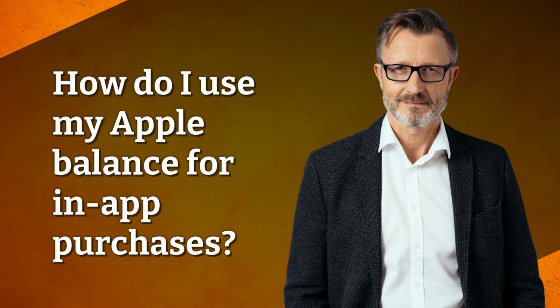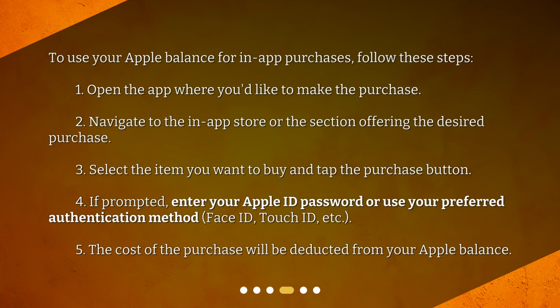How do I use my Apple Balance for in-app purchases? To use your Apple Balance for in-app purchases, follow these steps. 1. Open the app where you'd like to make the purchase. 2. Navigate to the in-app store or the section offering the desired purchase. 3. Select the item you want to buy and tap the purchase button. 4. If prompted, enter your Apple ID password or use your preferred authentication method, Face ID, Touch ID, etc. 5. The cost of the purchase will be deducted from your Apple Balance.